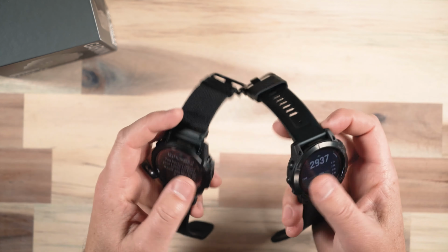It does come with a different band, so we have a nylon band instead of a silicone band. There are times where I think the silicone band is definitely more comfortable than the nylon band. The nylon band will withstand more elements, and I think it's much better when you're sweaty, but it's just not as comfortable of a watch band. These watch bands can be changed. Garmin sells additional watch bands for their watches, and so I can change these out and put different watch bands on there. And there are third-party watch bands as well that I could change out.